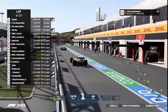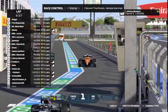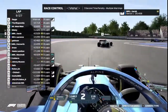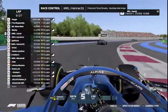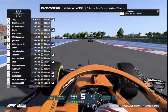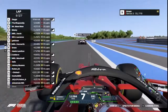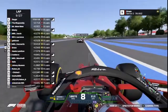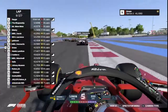He wants the undercut, I think. The undercut is very powerful here at France, and he will have serious pace advantage over Dago. Dago will have to respond next lap at the latest. I think Dago probably wants to stretch as far as he can go. Henners picks up a 3-second time penalty. Graz right behind Henners. Cody Lawrence is P6 on the hards. When everyone boxes, he's gonna cycle into P1. Well, I think he's gonna get past Jacob and Meaty.